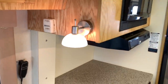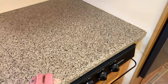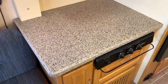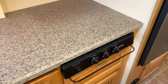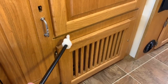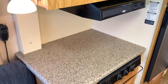Thermostat for the propane furnace. We do have Corian countertops in this unit. This is a three burner cooktop. Has the nice big cover that goes over top of that, so you have a lot of counter space when you're getting ready to cook, cleaning up, things like that. You got a lot of area to set stuff. This cover here actually slides into, let me get down a little further. Okay, so there's a crevice right here that is intended for that cooktop cover to slide into so you can get it out of the way when you are cooking on the cooktop.